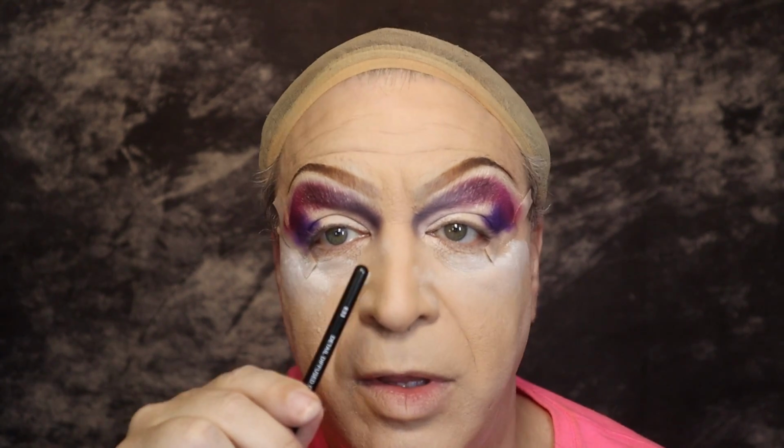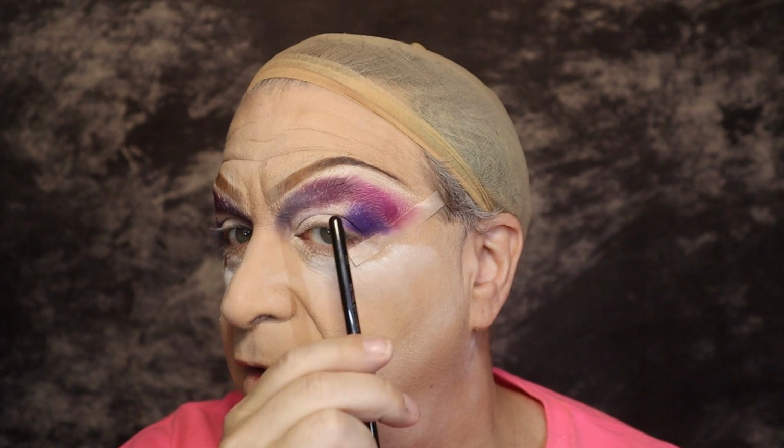I've got to do some more blending though of the darker colors. It's just not blending the way I wanted it to, and it has nothing to do with the shadows. It's just my blending. But I can fix all that. So I'm just gonna keep blending and come back and we'll see where we're at after that. Okay, so I did quite a bit of blending, and I think I'm happy with the blend.